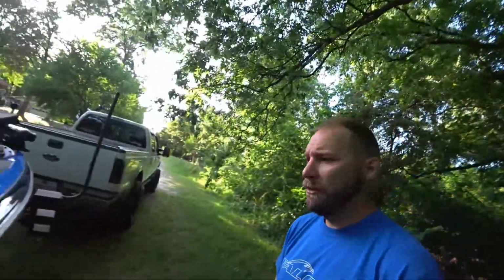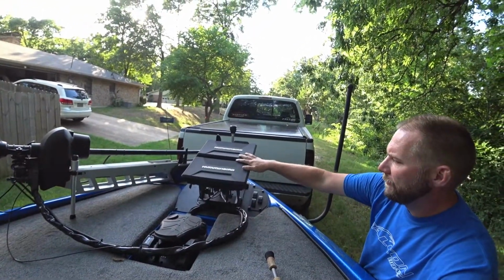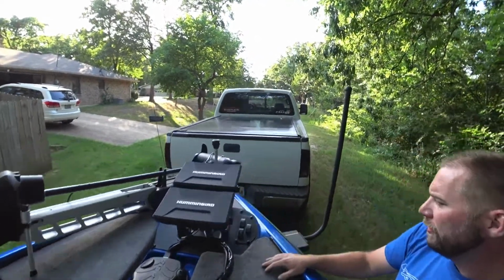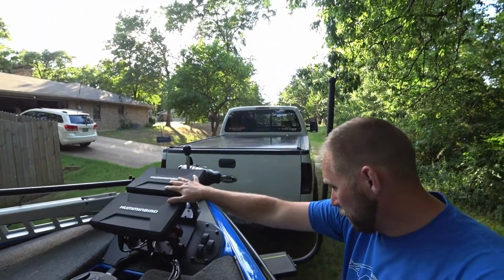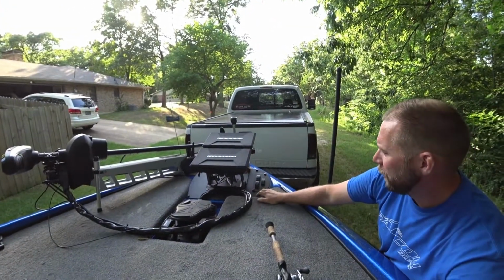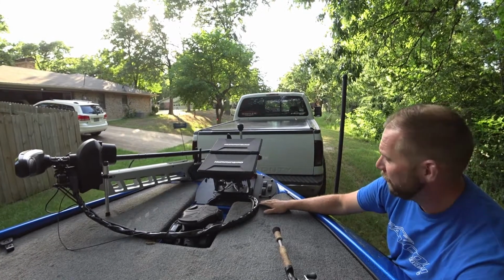Now, also up here on the front, I've got two Solix 10s. This unit is the side imaging, and this is just a base model. But another great thing about what I've got up front is the bracket that holds both of them. This is the Bass Boat Tech dual mount bracket, and it's specifically made for Falcon. You guys can get it specifically made for whatever brand you guys carry.